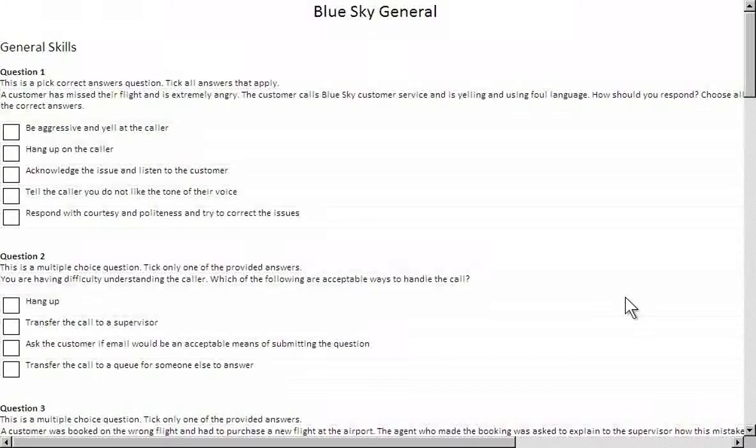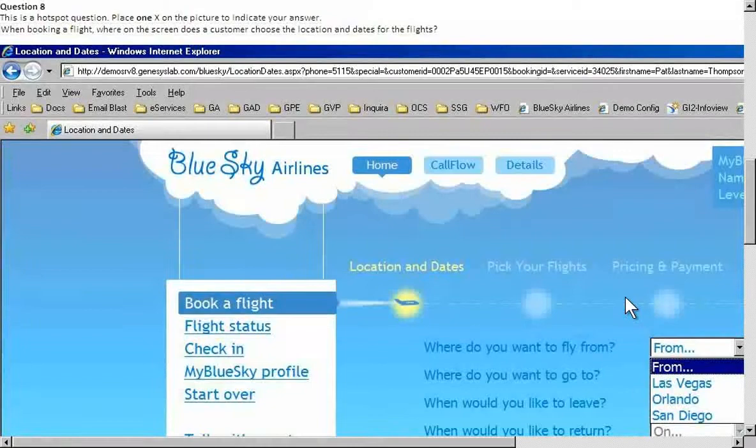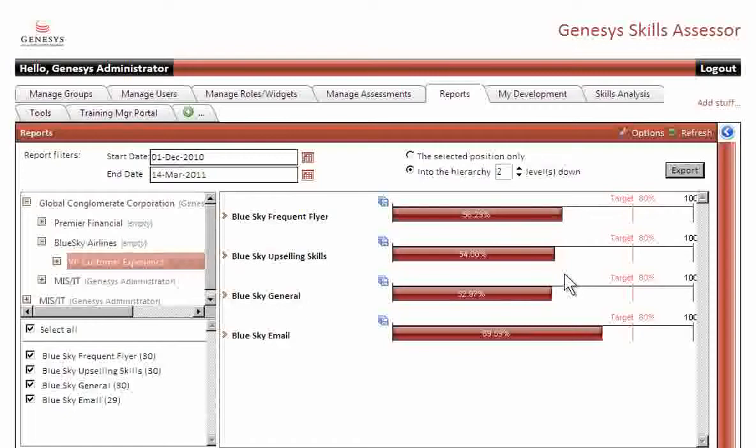From simple yes-no questions to multiple choice items, and questions that incorporate graphics, web screens, audio, video, and recordings that can be captured from quality management systems, this comprehensive skills assessment lets you go far beyond basic product knowledge when testing overall employee proficiency.